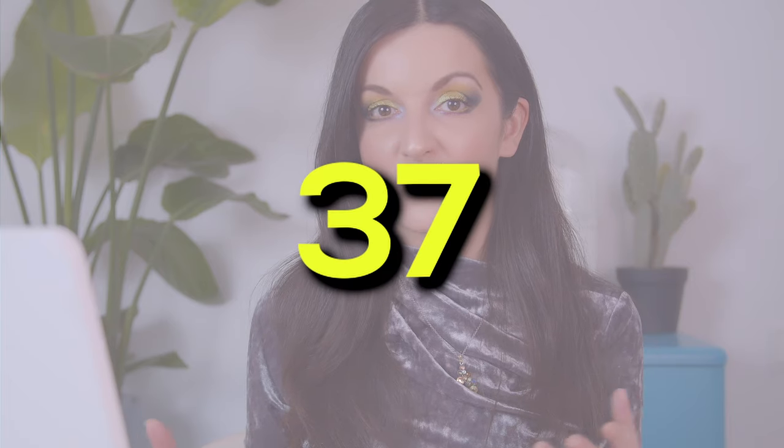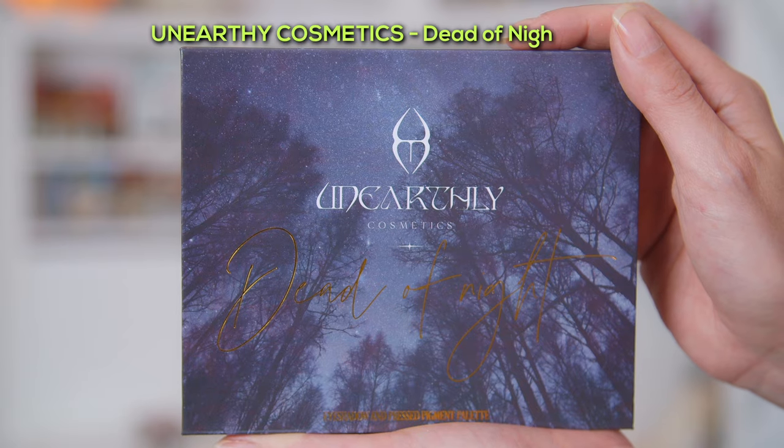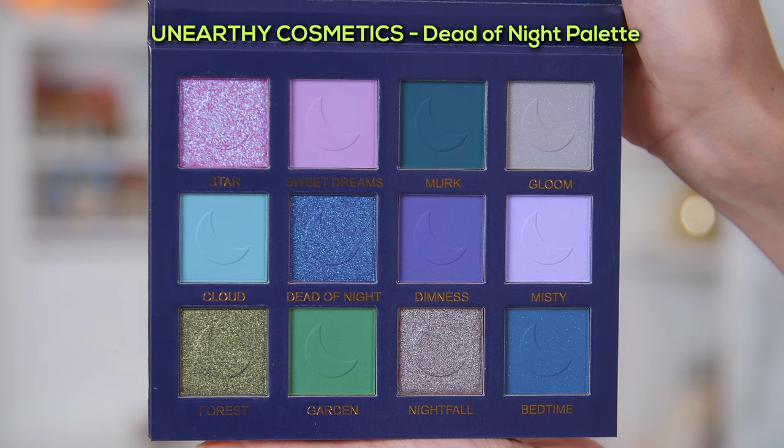All right, so let's move on to number 37. And this is by Unearthly Cosmetics. This is the Dead of Night palette. Now, this color story, again, is more of a deeper sort of color story. We have a color story that includes some pinks, some lilacs, some grays, a little bit of blue and some greens. Look, I like this palette.